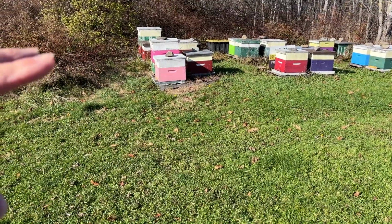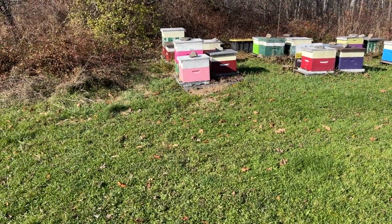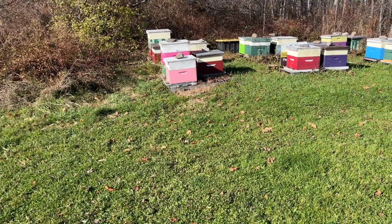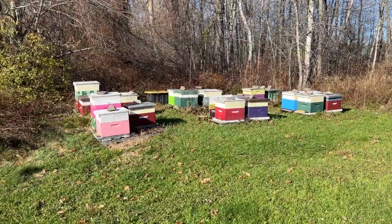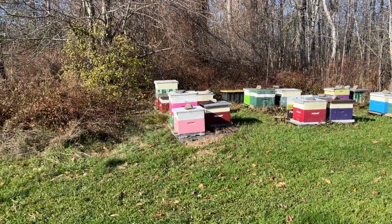Generally speaking, the bees are relatively unharmed, and compared with other mite treatments, the oxalic acid seems to be about the most gentle treatment we have going. But it does not penetrate the brood.